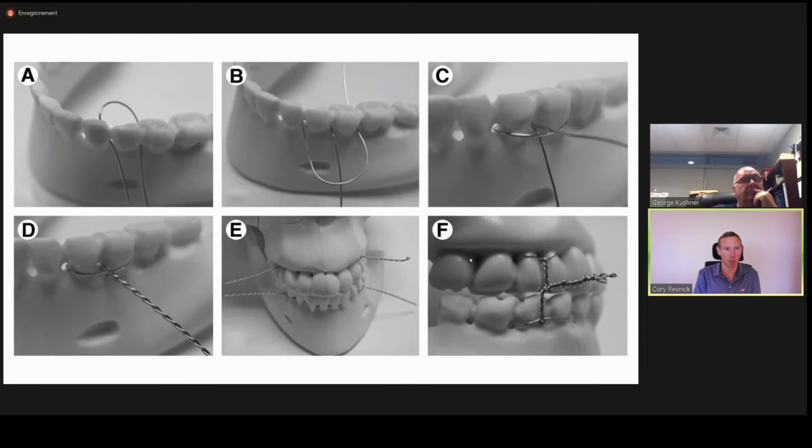But it's as simple as placing something like a 24 gauge wire around a canine or premolar tooth, and then having it come circumdentally around that tooth and then back around the tooth just behind, or distal to it, in such a way that you can then thread those wire ends over the loop and both provide fixation around that pair of teeth and also a point to add other wires or elastics to provide the intermaxillary fixation.